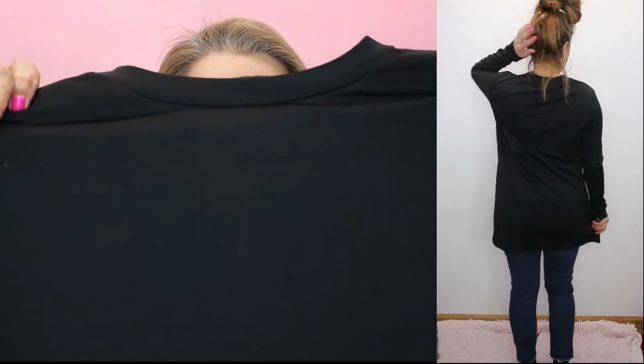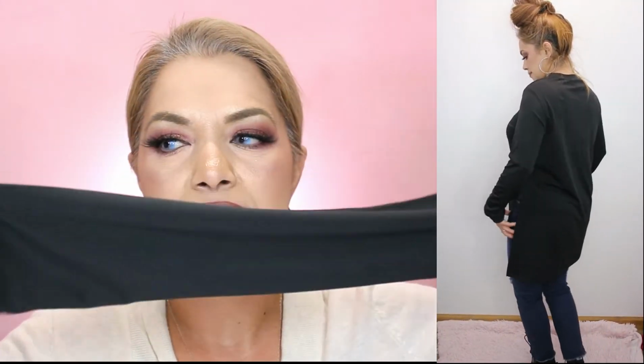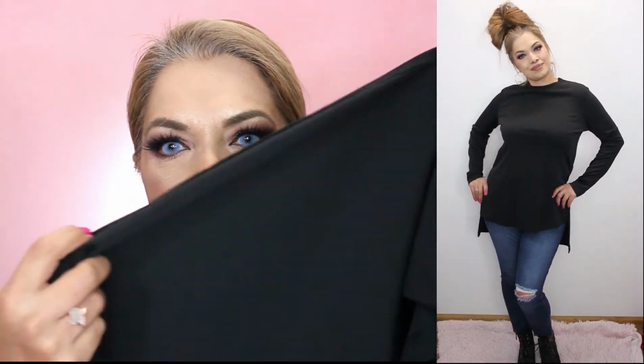So this is a medium, dude. It's a medium, but oh my gosh, this is the most comfortable shirt I have ever felt. It is a long sleeve. It is breathable. It is not really tight to where you're gonna sweat your arse off, you know what I'm saying? And it's long. It's really, really long, and it does have the slits on the side. As you can tell in the video, it's shorter in the front and it's longer in the back. I didn't have any issues with it at all.